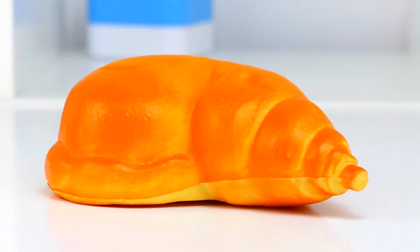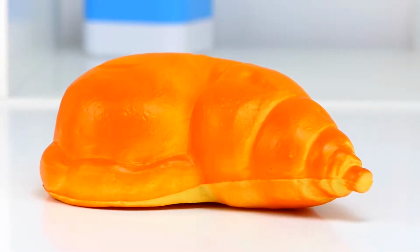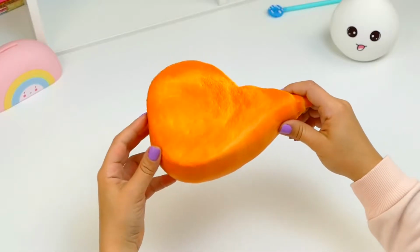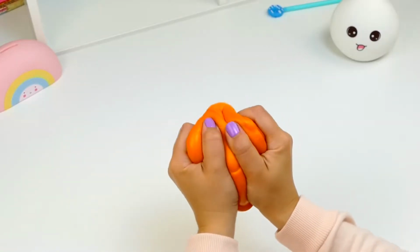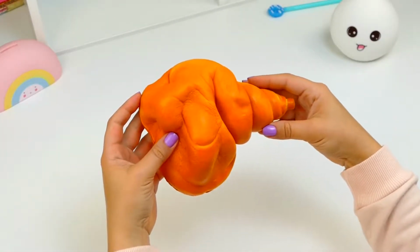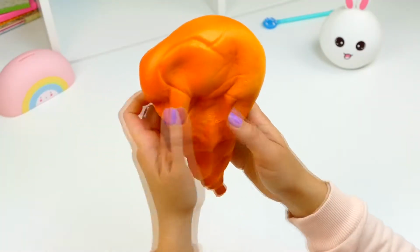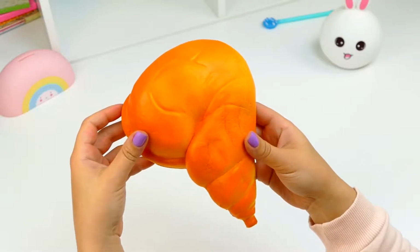And here we complete our parcel unpacking with one of the strangest anti-stress squishies. I still can't understand what it is. At first I thought it's a croissant, then I thought it's a chicken leg, but in the end I wasn't able to decide. On the website the seller has mentioned its name, chicken drumstick bread, which in my opinion sounds even stranger.